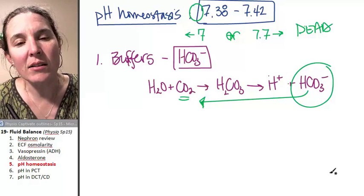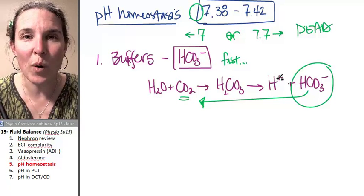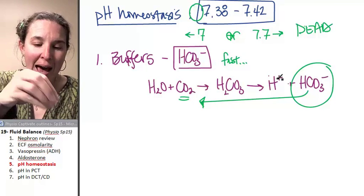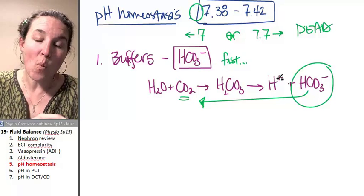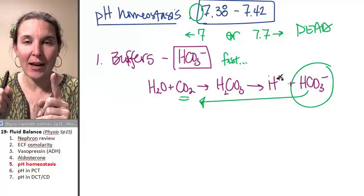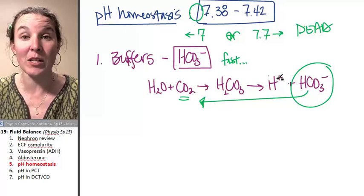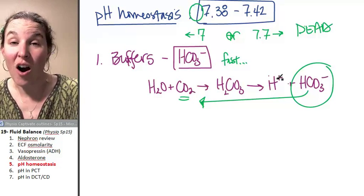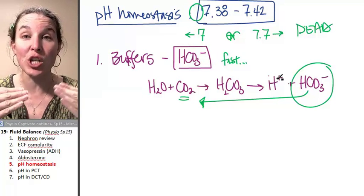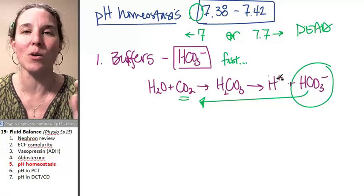Now, the deal is it's super fast, but it's easily overwhelmed. There is a point at which buffers stop working. So you can add acid and base to a buffered solution, and once you hit the buffering range, the pH won't change, no matter how much you add, until you overwhelm the buffer. Once you overwhelm the buffer, then you're going to have a rapid change of pH again. So they're awesome. They're critical. They deal with short-term changes in pH. Like, dude, you held your breath a little bit too long. You have too much carbon dioxide. We got this. We got it covered.